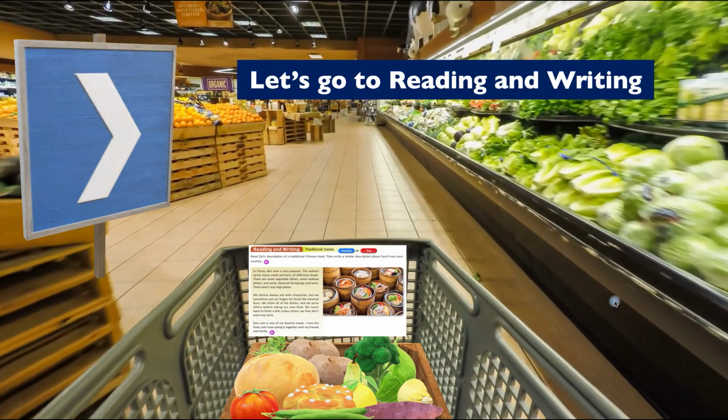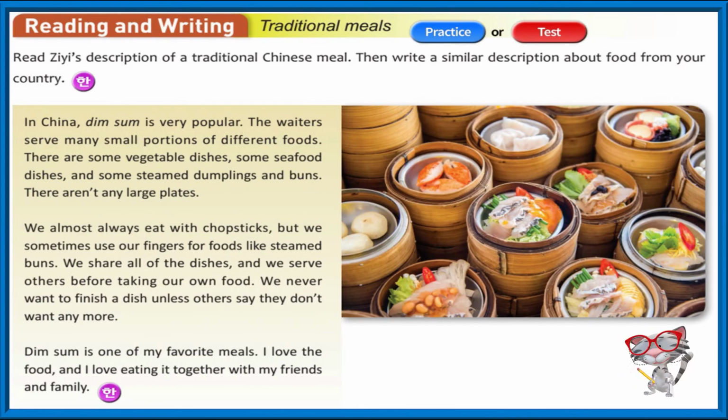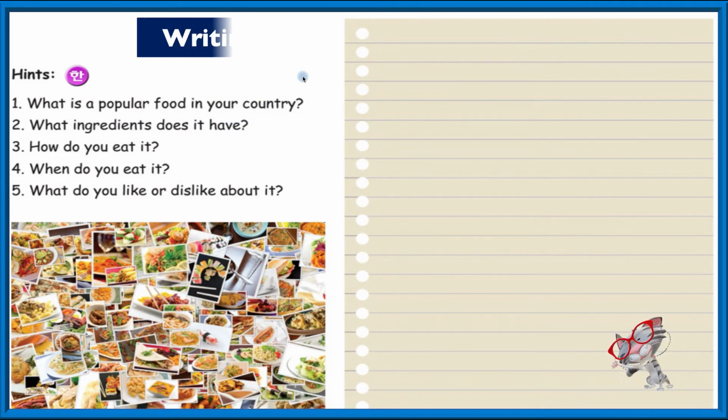Alright, let's go to the last bit that we're going to talk about, the reading and writing. We have almost finished now. So, as it says, reading and writing traditional rules. Read Zizi's description of a traditional Chinese meal, then write a similar description about food from your country. So, read this example, and then, as it says, give your example in the writing. So, I'm going to give you my example, which you will see in the homework, and you can use to write your own one about a food that is popular in your country.